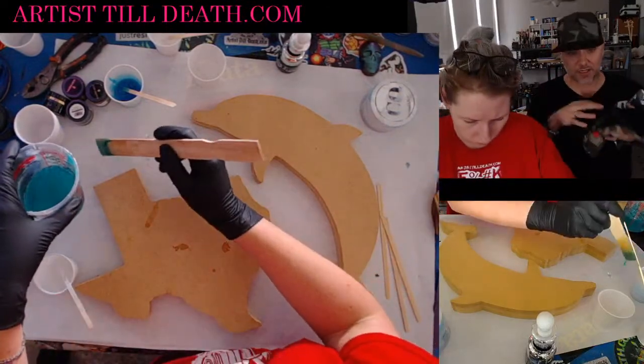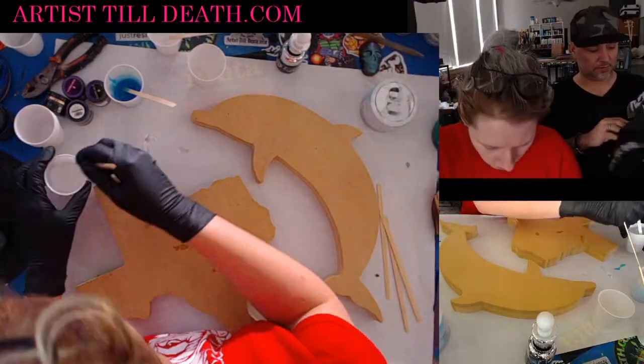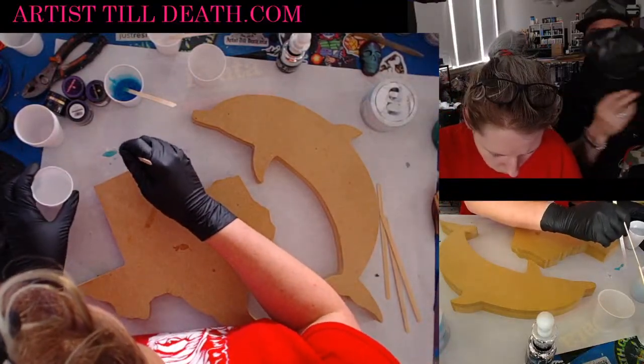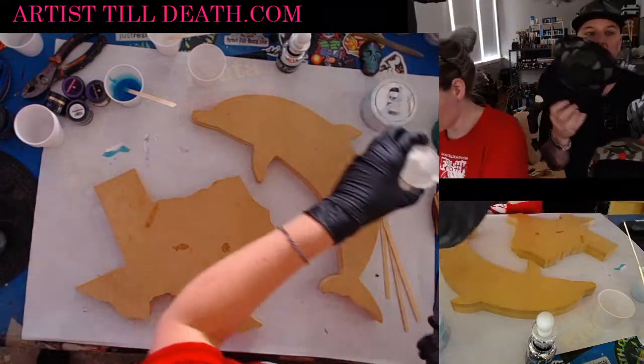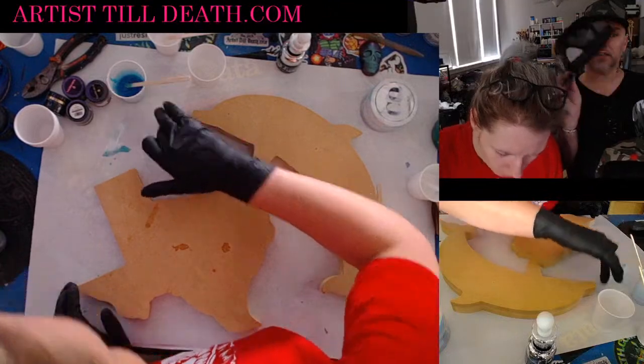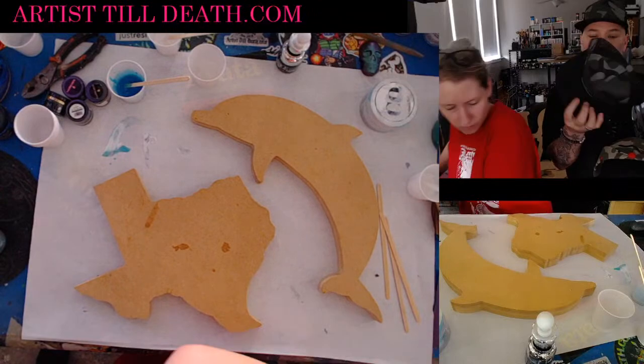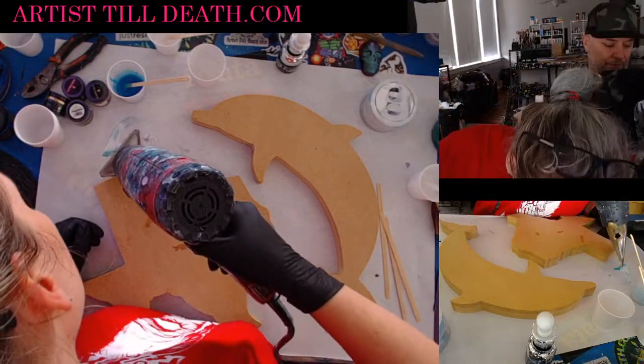We'll definitely have the hat I have on, the trucker hat. I really like it. It's fun. It's very, what do you call it? Very good for your head. Nice and cool.